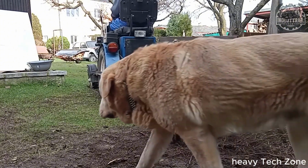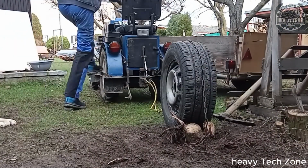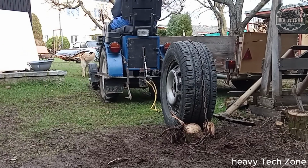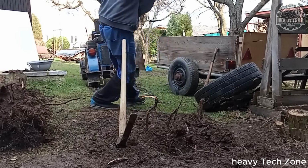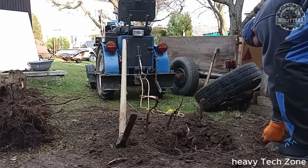Chains and tires, it's like a real-life physics lesson, using leverage to wrestle that stump out of the ground. But here's the thing that got me thinking. What if the chain breaks? That's a lot of force suddenly released. It's like a slingshot gone wild.